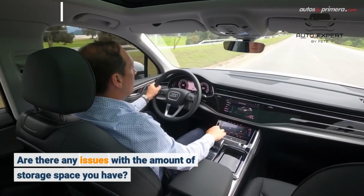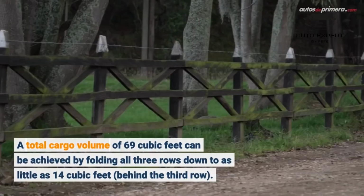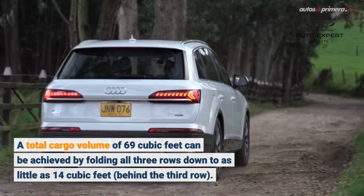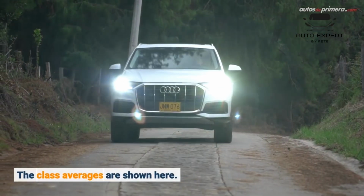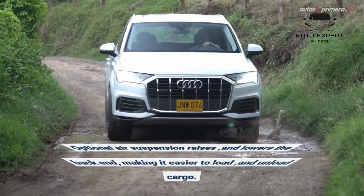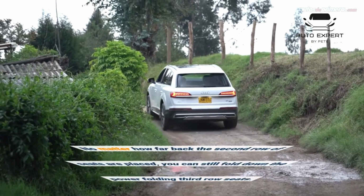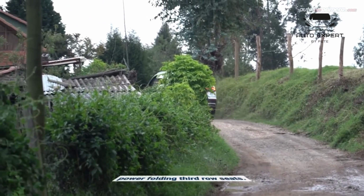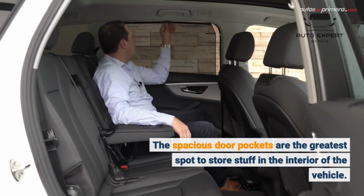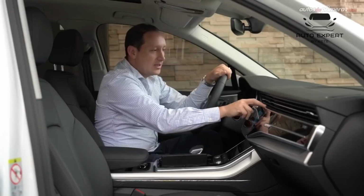Issues with the amount of storage space you have? A total cargo volume of 69 cubic feet can be achieved by folding all three rows down, as little as 14 cubic feet behind the third row. The class averages are shown here. Optional air suspension raises and lowers the back end, making it easier to load and unload cargo. No matter how far back the second row of seats are placed, you can still fold down the power folding third row seats. The spacious door pockets are the greatest spot to store stuff in the interior of the vehicle. In the second row, there are three sets of child safety seat anchors, and in the third row, there are two. This is rare for the class.